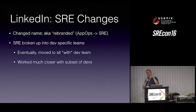There was a bunch of shuffling of people so that the SRE team working with the development team that actually sat in San Francisco was also sitting there, and not, say, half the SRE team sitting in Sunnyvale or in Mountain View. This also meant that we worked much closer with a subset of developers. From the SRE side, it was much easier for me to ask questions.